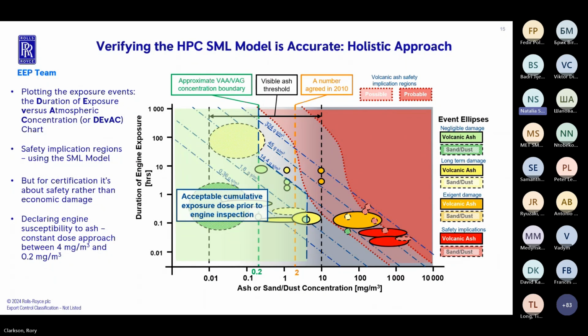And the exposure dose, the product of concentration and time, is cumulative. It's not one exposure. The magic number is 14.4 grams seconds per cubic meter, which works out at 4 milligrams per cubic meter for an hour. You can do the conversions. So if you had a set of engines that did one flight 5 of those, and another second flight another 5, you've only got 4.4 left for your third flight. It is cumulative.